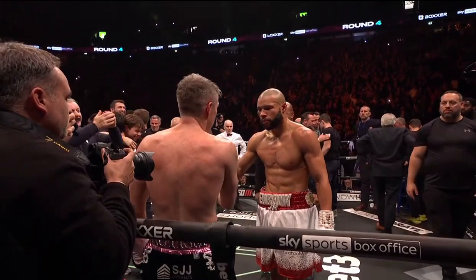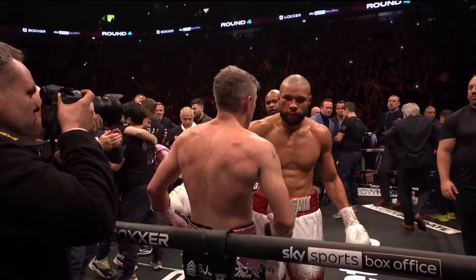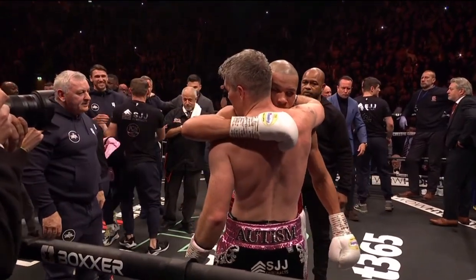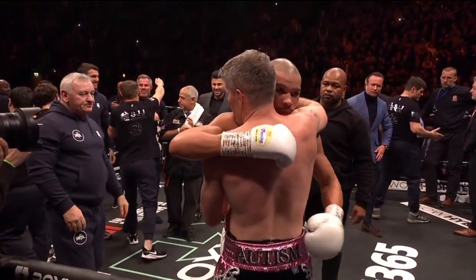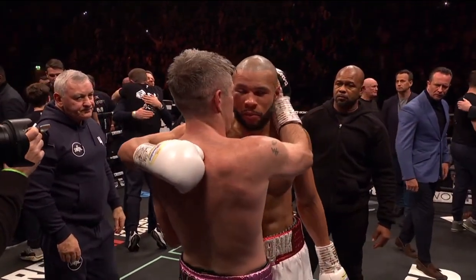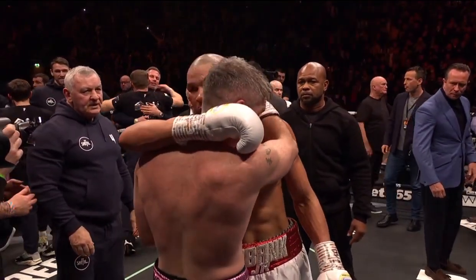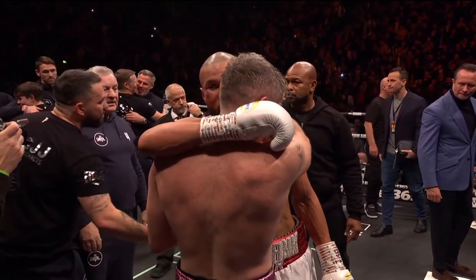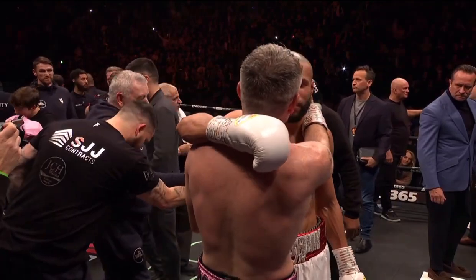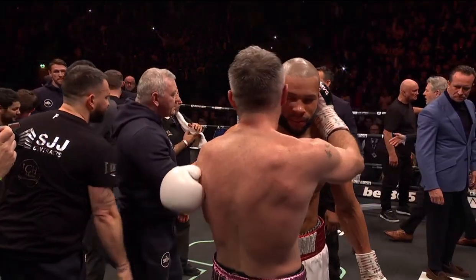And after all of the back and forth during the build-up, this is what we always want to see, and you almost always do see it. Yeah, look, a lot of things are said in the heat of the moment building up to a fight. It's very rare you don't see that at the end of a fight, very rare, and that is good to see.